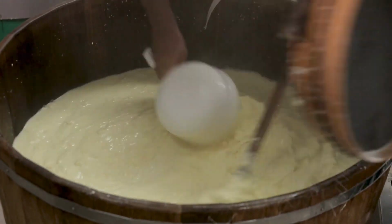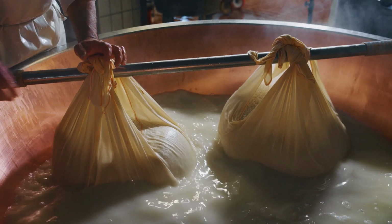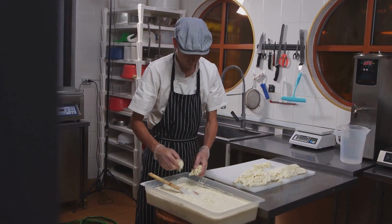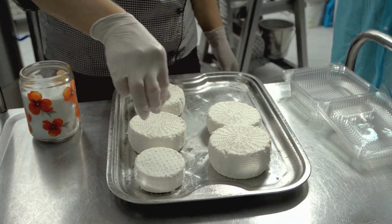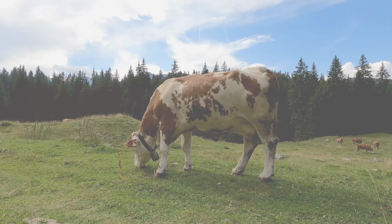Even with these advancements, the heart of cheesemaking remains the same. A deep respect for tradition, a passion for quality, and a love for the craft. The cheesemaker's touch, their knowledge passed down through generations, is what truly elevates cheese from a simple food to an art form.